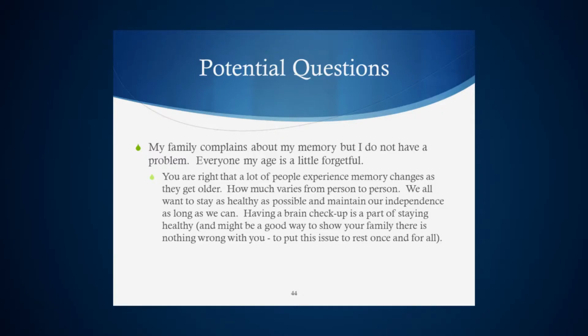My family complains about my memory, but I don't have a problem. Everyone my age is a little forgetful. You might hear that a time or two. And then you just join with them. You're right. A lot of people complain about their memory. And some people have a little memory loss and some people have a lot. And it's important to check on the health of the brain now so that we can make sure that you stay healthy. Same kind of message.